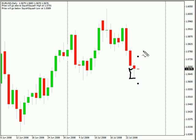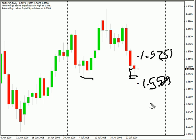I'm looking for the market to be between 1.5751 and 1.5589. This did test previous support in the market, and if we actually can push through that point, I'm anticipating that support will come into the market again, and that's where the market will turn around if it even gets that low.